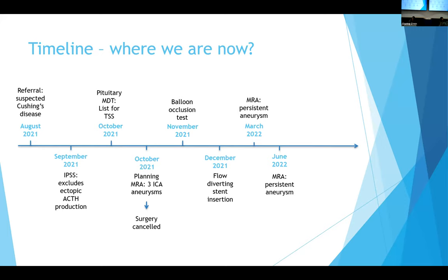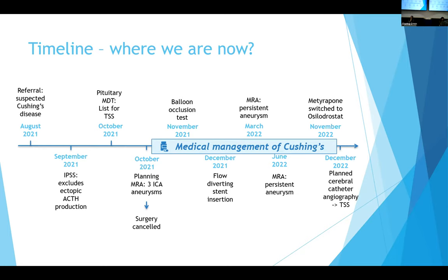We've had our two MRAs showing persistent aneurysms, and now it's November 2022. Dr. Vernig applied for funding for us to use osilodrostat, which is a potent 11 beta hydroxylase inhibitor, in an attempt to obtain better control of her cortisol levels. There's now a plan for a cerebral catheter angiography next month, with a view to, if the aneurysm has closed, proceeding with transsphenoidal surgery for curative treatment of this lady's Cushing's disease. But that's a full 12 months on from when that stent was inserted. So all this time we've been managing this lady medically.